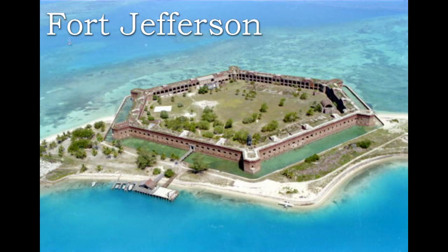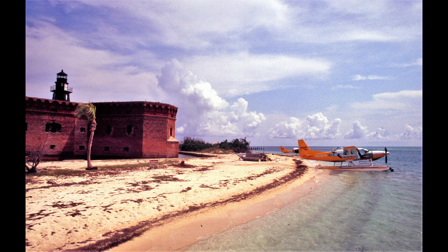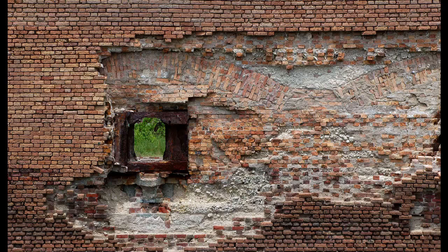Fort Jefferson, approximately 60 miles west of Key West, is located on Garden Key. It can be reached by ferry or seaplane. Construction began in 1846 and was completed during the Civil War. It is the largest masonry structure in the Americas, covering 16 acres and using 16 million bricks. During its peak, it housed over 2,000 military and civilian personnel.